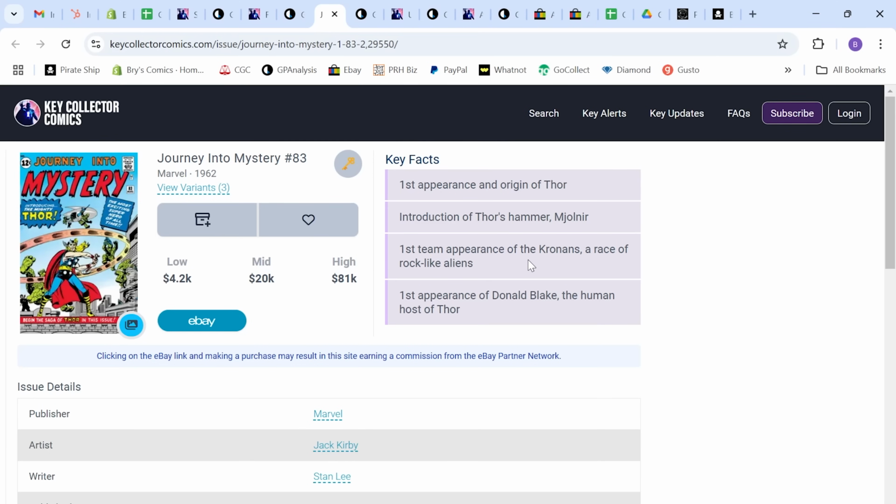I'm not going to say the name on camera. I could say it in conversation, but whenever I say it on camera, I get it wrong, and I just get lit up in the comment section. So it's the first introduction of Thor's hammer, the first team appearance of the Cronins, and the first appearance of Donald Blake, the human host of Thor.